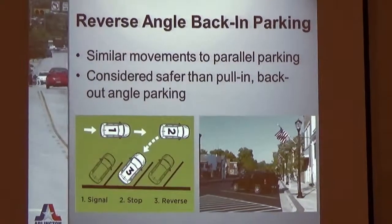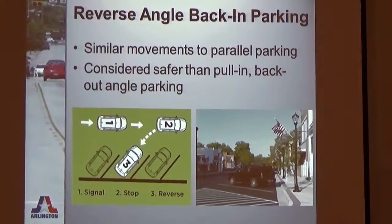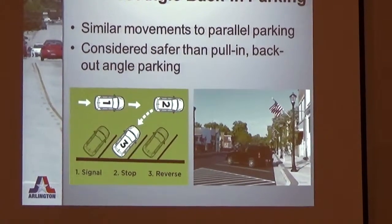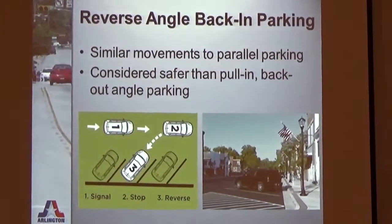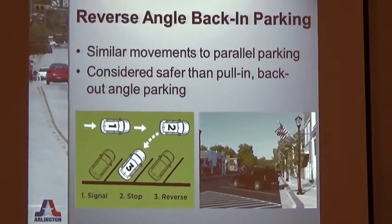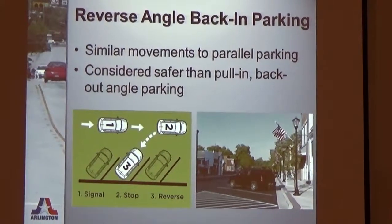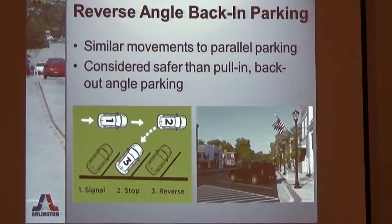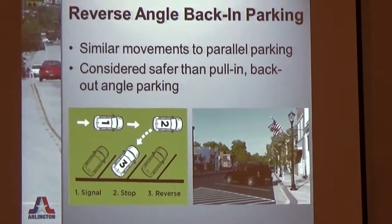Let's talk about the parking. Most of the parking out there today is rear angle window parking happening or 90-degree pull-in parking that's right off the street. And you pull in and you back out and take off. This is a new design of parking that's increasingly in use across the country that really is considered safer. It's odd to look at when you first see it, but it's called reverse angle back-in parking.